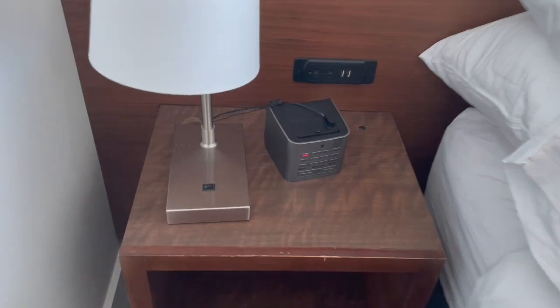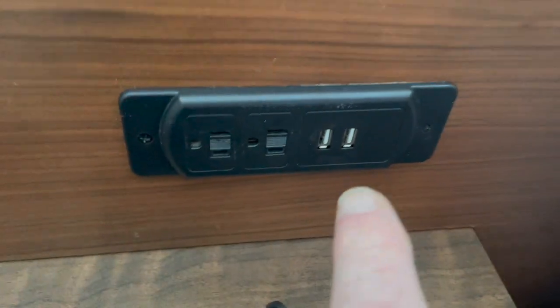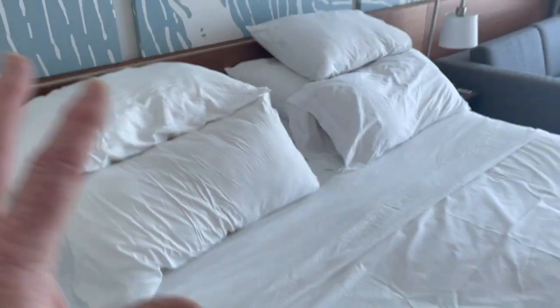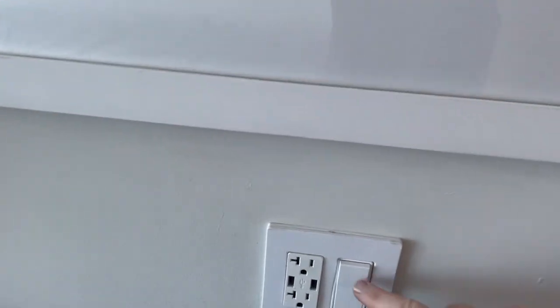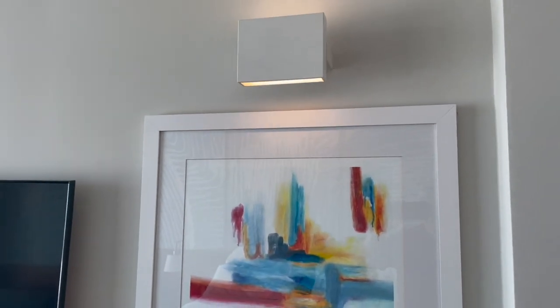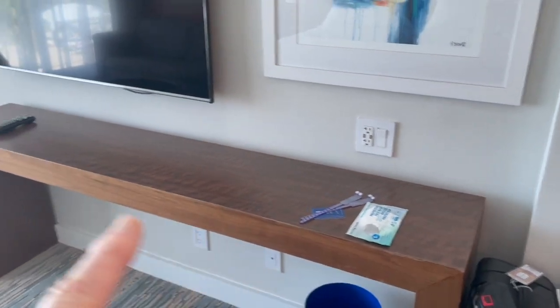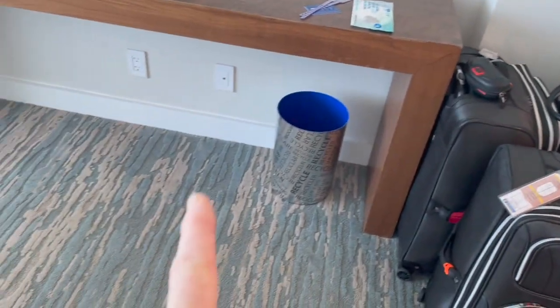Beside the bed there were lights that worked, a clock, and 2 USBs on each side with 2 plugs. It came with apparently 8 pillows. No, we ordered extra pillows. And over here, the light, as in the other room. Remember I turned the light on and all it did was flicker, and now it's just a nice soft light. So much better. Nice piece of artwork. Nice place to do some work. There are plugs right there, and also underneath.